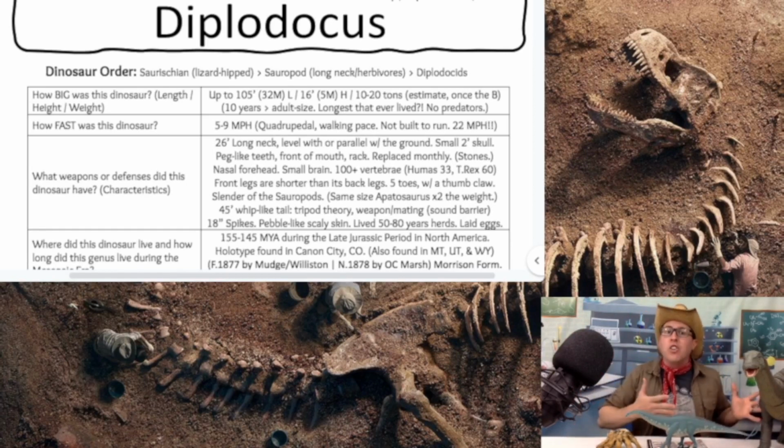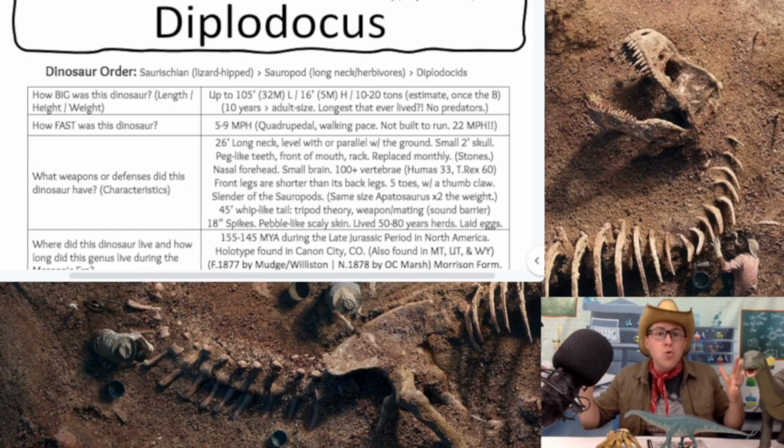They lived in herds and they laid eggs, and don't even ask how we think they laid eggs, you guys, because these ones are huge. Those sauropods are so big. How did they crouch down to be able to lay their eggs in their nest? Wouldn't they fall and crack all over the place? It just wouldn't have been too cool to see how they actually were able to lay eggs.